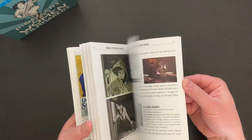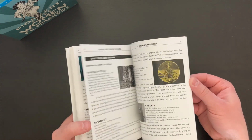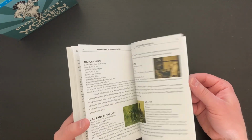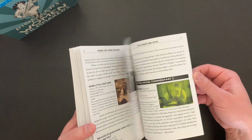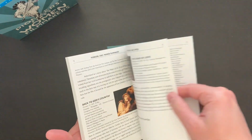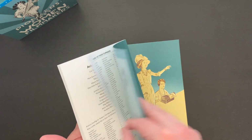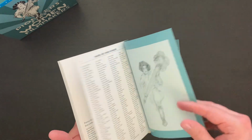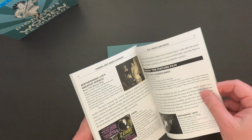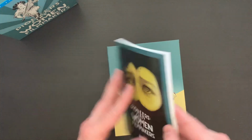So lots and lots of reading to get into. And then we have blurbs here on each of the films with filmmaker information and runtimes. Then the social commentary. And then there's acknowledgments. And then we get this great sketch in the back here too, which is really beautiful.